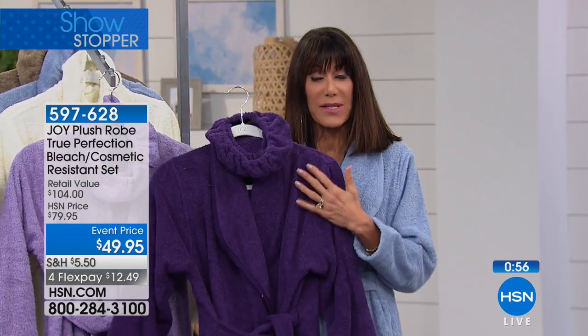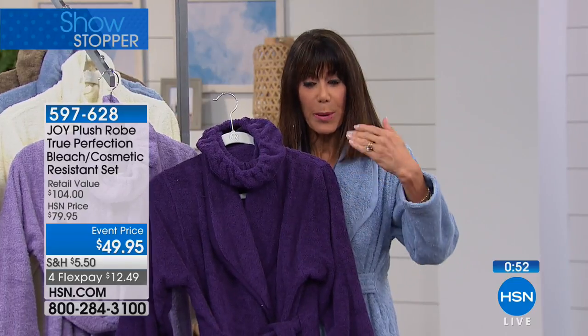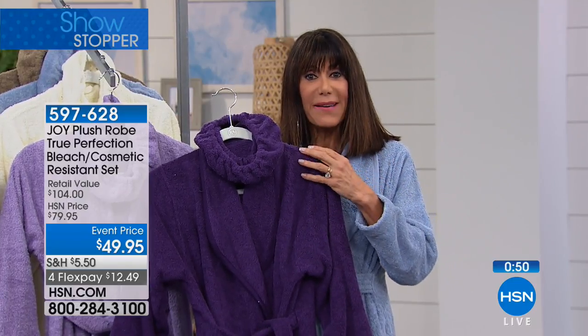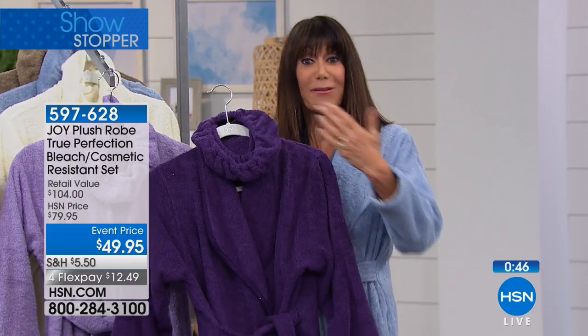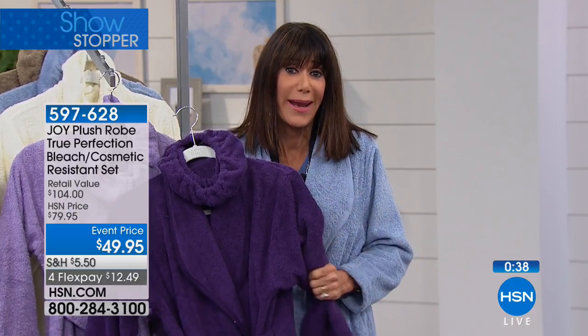Also, talk a little bit about this hollow core, because this is technology that's really important. It's a special proprietary spinning, and it gives it this beautiful bloom. So it's almost like every time you wear it or you wash it and dry it, it becomes softer and more luxurious, but lightweight. An incredible gift idea as well.